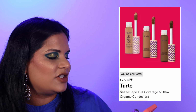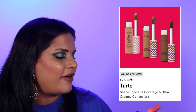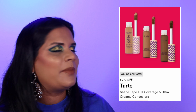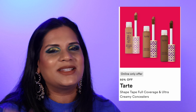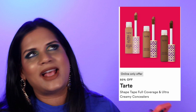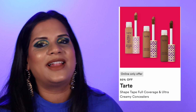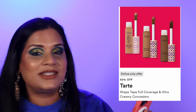Then, of course, the cult favorite, the Tarte Shape Tape Full Coverage and Ultra Creamy Concealers will be half off. I've tried Shape Tape at least twice that I can remember, and I wasn't blown away either time, but I feel like Tarte has just done such a good job the last few months. I might be tempted, but I really don't need a concealer, so I just talked myself out of it.